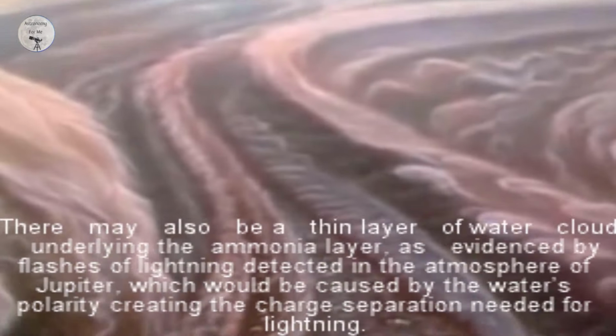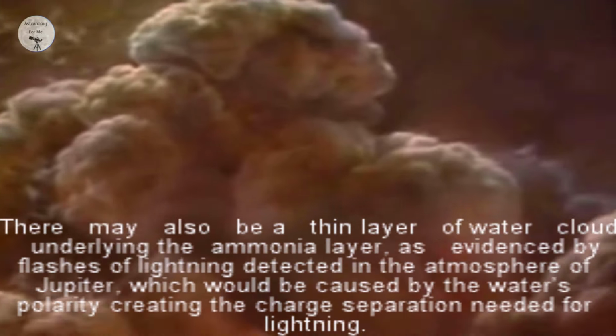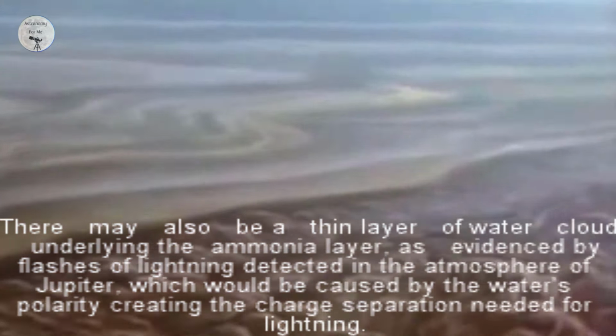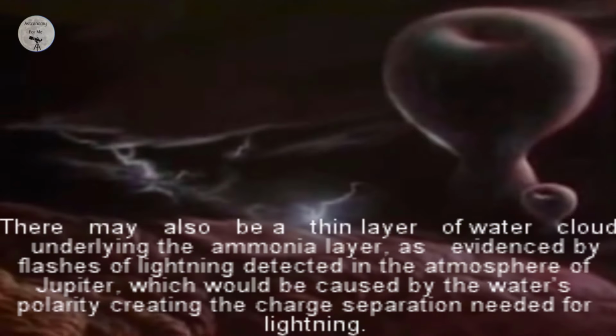There may also be a thin layer of water clouds underlying the ammonia layer, as evidenced by flashes of lightning detected in the atmosphere of Jupiter, which would be caused by the water's polarity creating the charge separation needed for lightning.